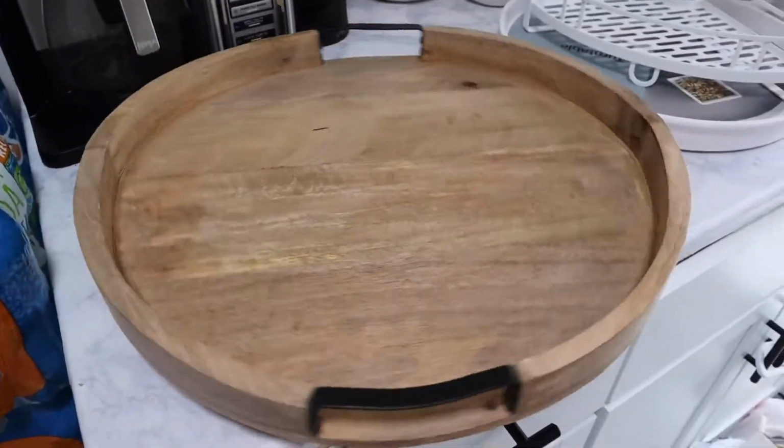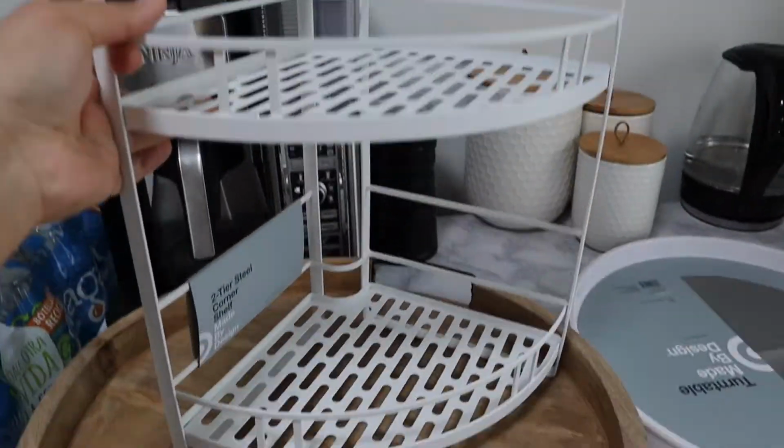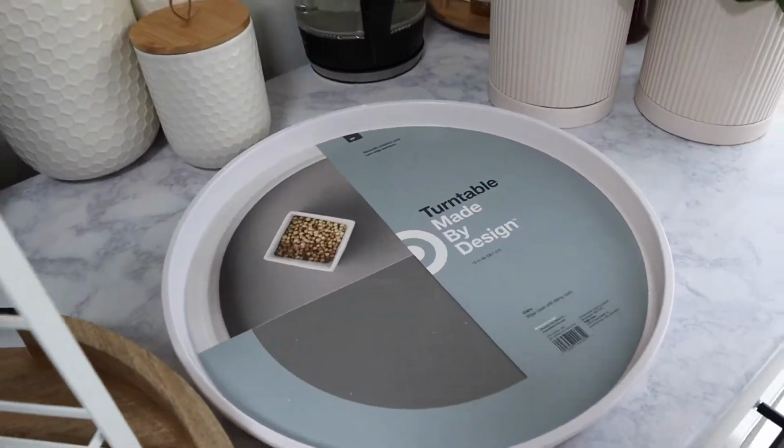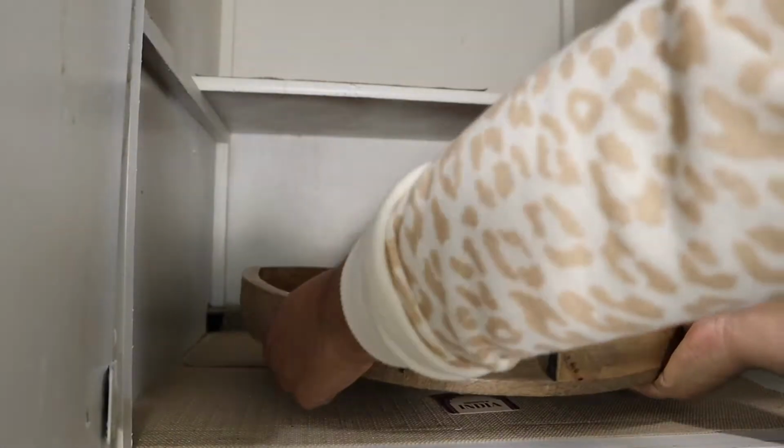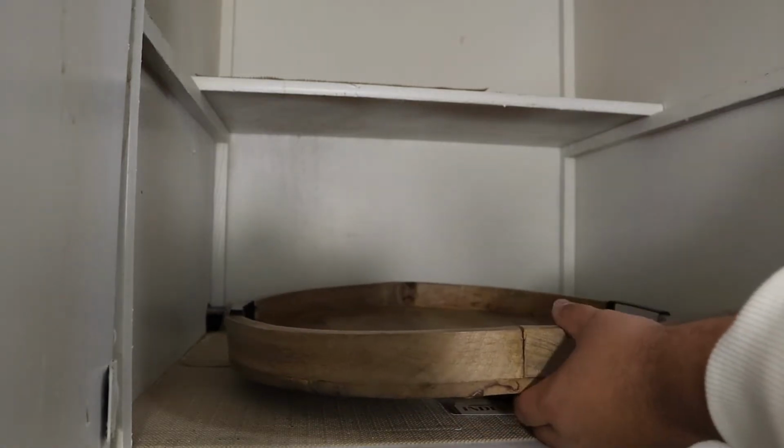This is what I bought. I bought this wooden turntable tray. I actually got it from Burlington. You're going to see later on in the video that it has a little crack where I have to put some wood glue in it, but it was the only one. It was the perfect size, and I loved the fact that it was wood.